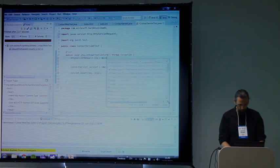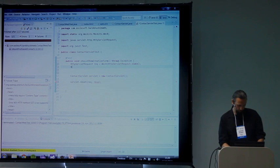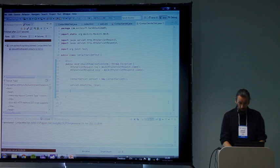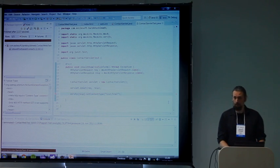So, one, HTTP servlet request, and HTTP servlet response, resp equals mock HTTP servlet response. Like this. Okay, and what do I know about this? Well, let's say one thing it needs to do at any rate is that it needs to set this to be an HTML page. So let's just do that so we see that things are happening.